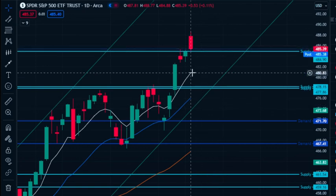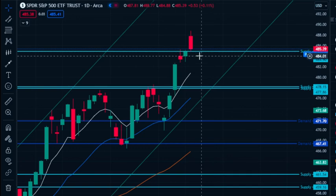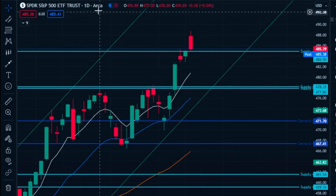Basically, I'm going to look for about a daily 8 EMA test. Projected wise, we should be right about here, right about 482 to maybe 482.4. We're going to have a little bit of support to watch at 484, but I do think we could get down here as low as the 482s tomorrow.